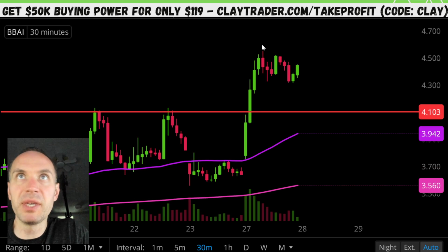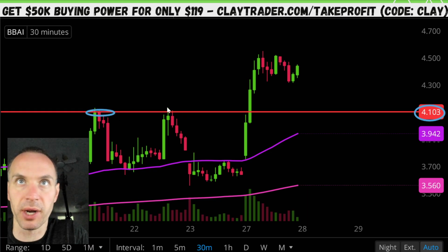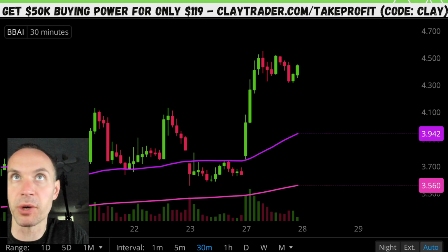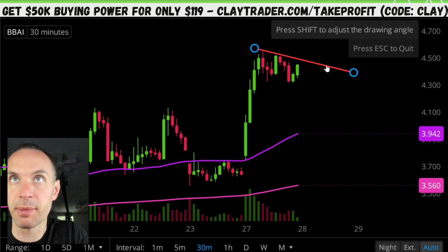Next one here, BBAI. Did this one last week and talked about this $4.10 mark as a key area of resistance. You can see it rejected the price. But then today, price finally got the break up through there and up it went. So it broke through a key level, and now we're looking at a very familiar pattern. So I'm going to go through this a little quicker because you literally just heard me talk about it. So I want to respect your time as much as possible.